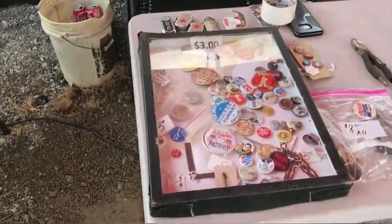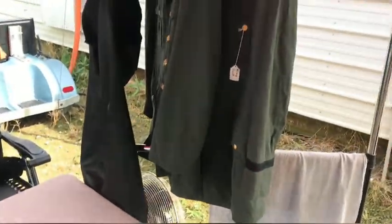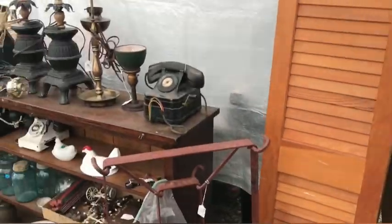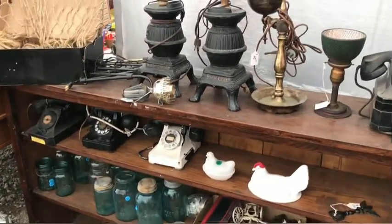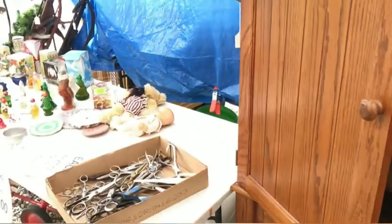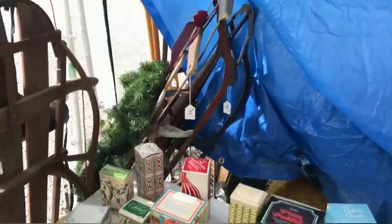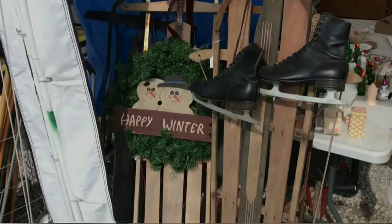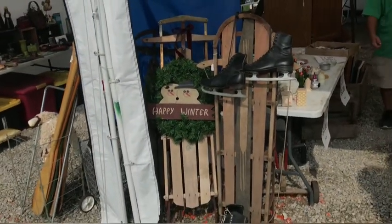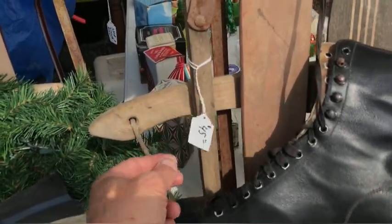You even got political buttons for you guys that are into that. Military. You got your vintage phones. And Christmas decorations as well if you want to do a little Christmas in August. Got some nice sleighs here. That's a pretty big one. And some 45s.